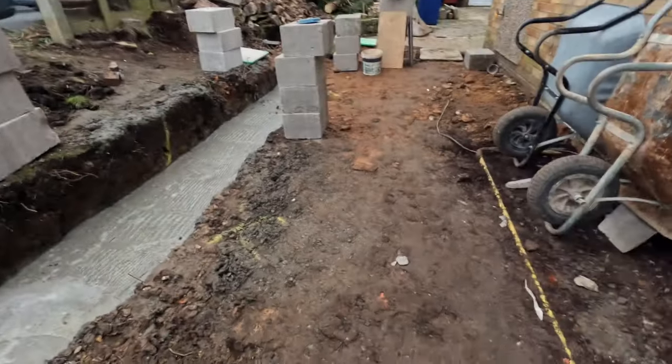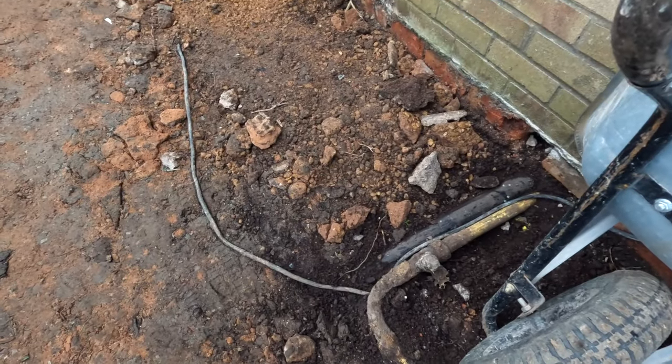We managed to get this prep done yesterday as well. We've got some sand to put over this gas pipe, and then that's going to be inside the hardcore, and we'll put some sand over that electric cable as well. And then this is our hardcore level.